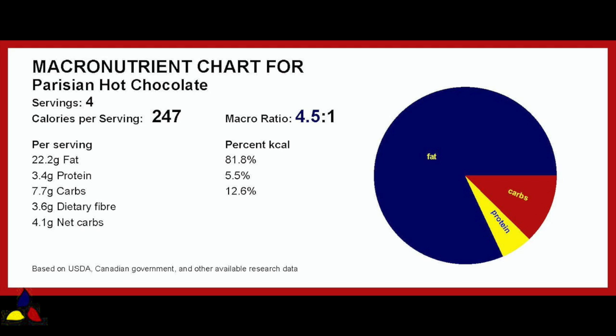Now let's get started. The macronutrient ratio for the bulletproof version of my Parisian hot chocolate with the Earth Junkie MCT powder is 4.5 to 1, with 7.7 total carbs, 3.6 grams of dietary fiber, resulting in 4.1 grams of net carbs per Parisian serving.